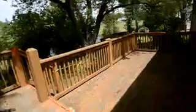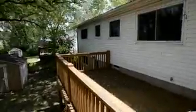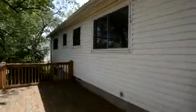I'll show you the back. Got a nice deck here. Not sure why they have this. Main deck looks solid. Fenced in yard. There's your roof up there. Siding seems to be intact. Carport. Can use a little power washing.